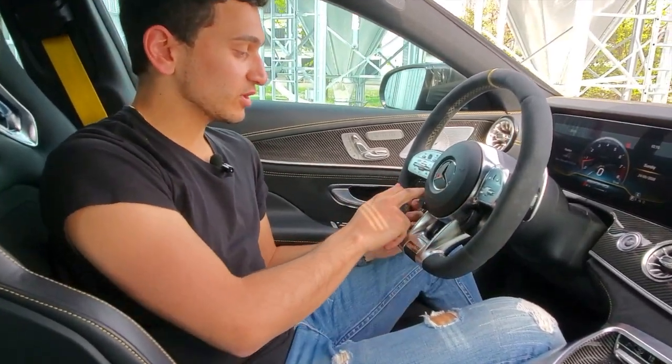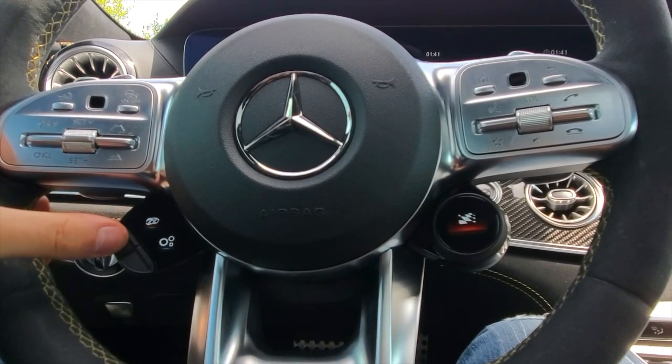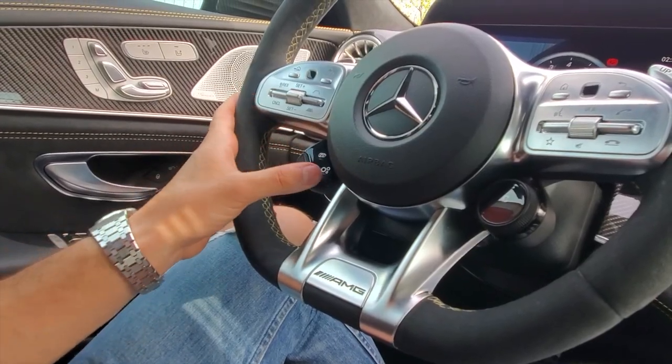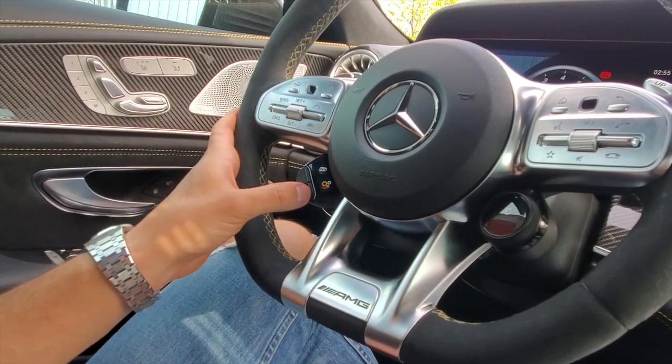Besides that, you get this little cluster over here to allow you to change different modes. So you can press on it to change what you want to see on the display. If you want to put your exhaust, for example, you can turn it on or off like this. And same thing here. If you want to put the transmission into manual, you just press it like that.